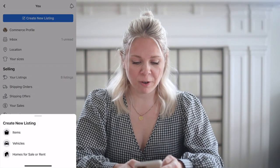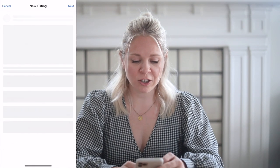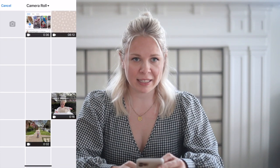So the first thing that I want to talk to you about when it comes to selling on Facebook Marketplace is your listing and how you're going to keyword things, okay? I'm going to take you onto my phone here and pretend that I am selling an item. So I'm going to create a new listing. I actually sold this item last night.